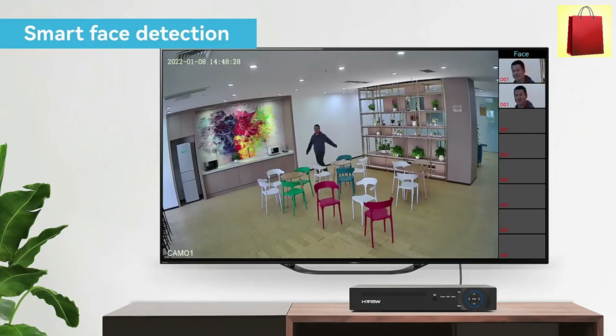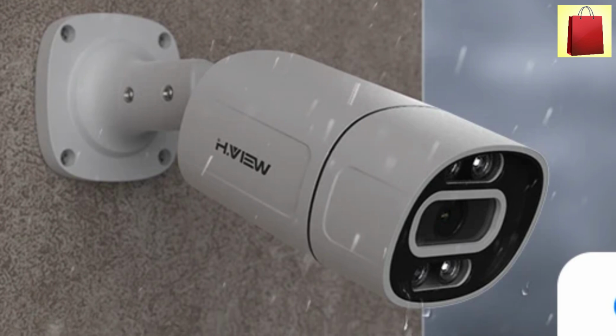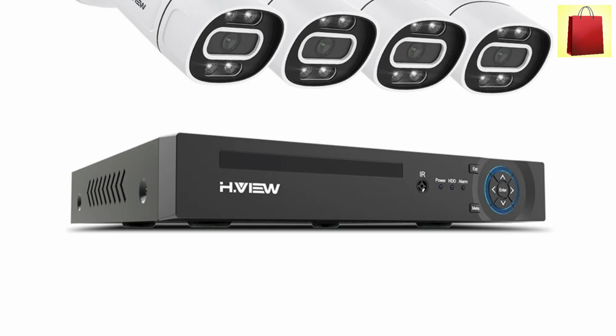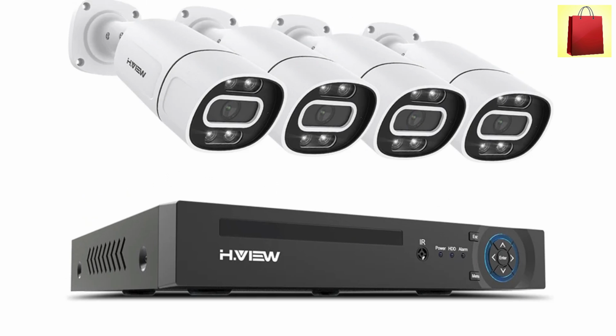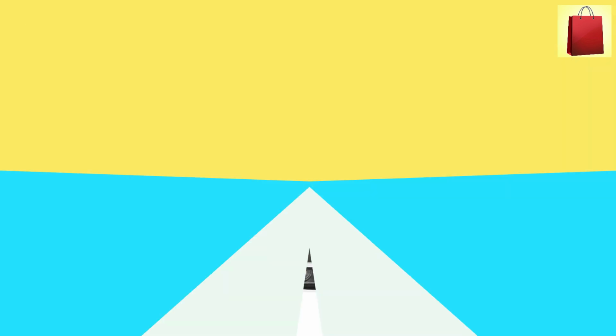Using the XMI Pro app, you can easily monitor your property remotely via iPhone or Android. Setup is a breeze thanks to PoE technology, which combines power and data transmission into a single cable. This system provides exceptional security, ease of use, and durability, all in one package.